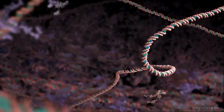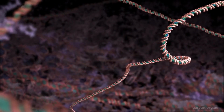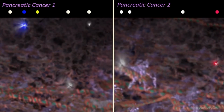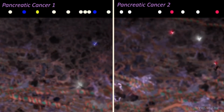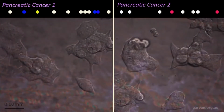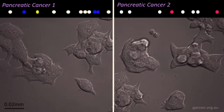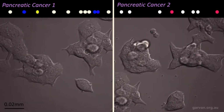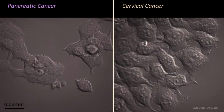Mutated p53 is just one of thousands of molecular mistakes that can occur in cancer. And modern DNA sequencing and other new technologies can now enable these molecular mistakes to be detected in individual cancers. This is important because, even though cancers may look the same under the microscope, we now know they can behave very differently depending on their genetic makeup.